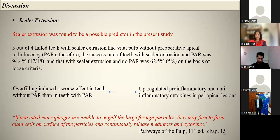But on the other hand, if we see the other side of the story, there is this reference from Pathways of the Pulp, which states that if these activated macrophages are unable to engulf the large foreign particles, they may fuse to form giant cells on the surface of the particles and continuously release mediators and cytokines, which can further result in further destruction.